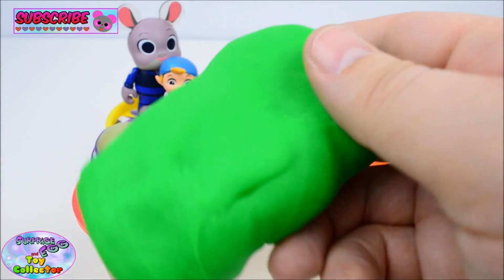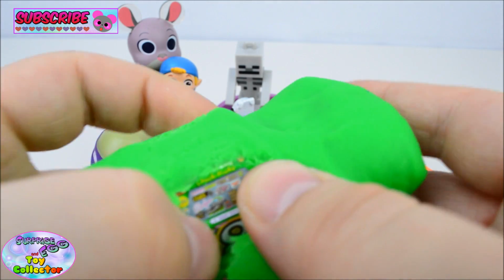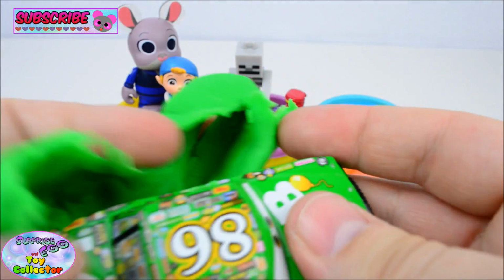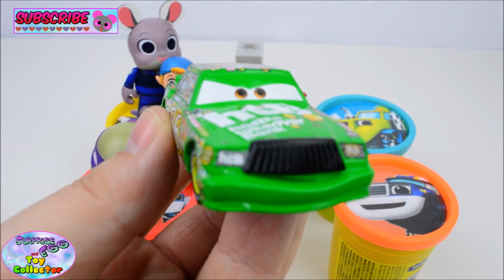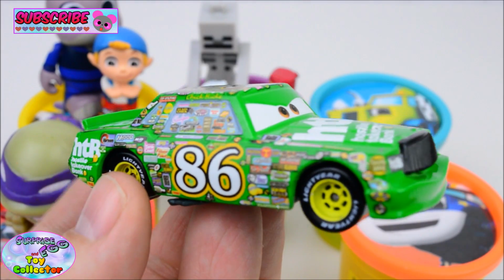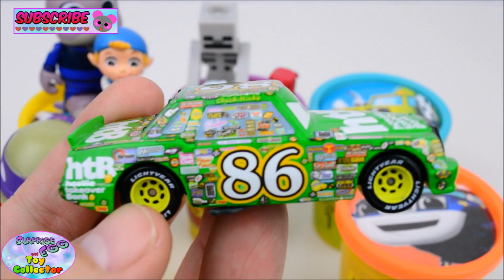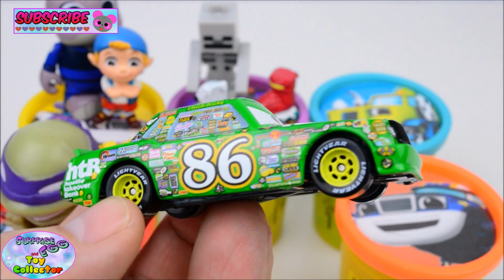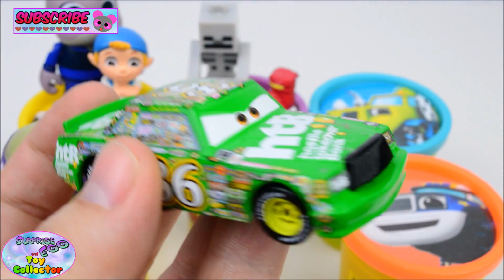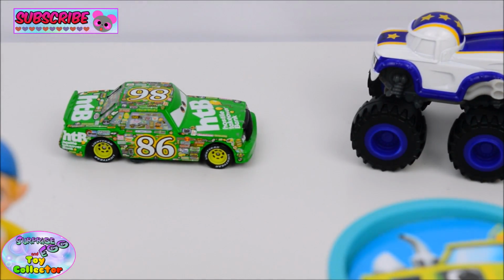And our second surprise. Okay, what do we think this is going to be? I can see some numbers. Oh, cool! And we've got the dastardly Chick Hicks from Disney and Pixar's Cars. Whoa, he's awesome. Just look at how many stickers he has. He's so cool. Hey, I'm Chick Hicks. I'm Darrington.